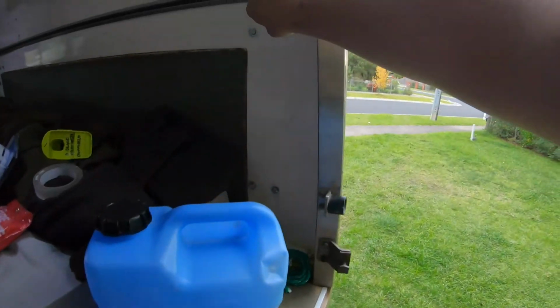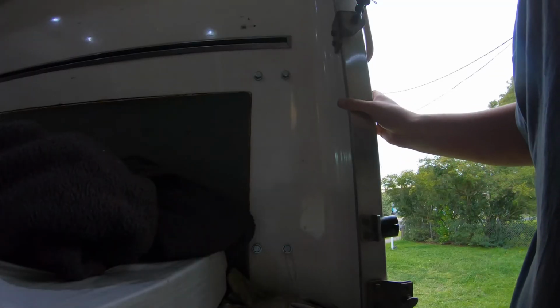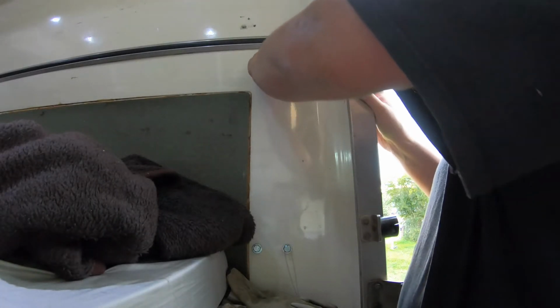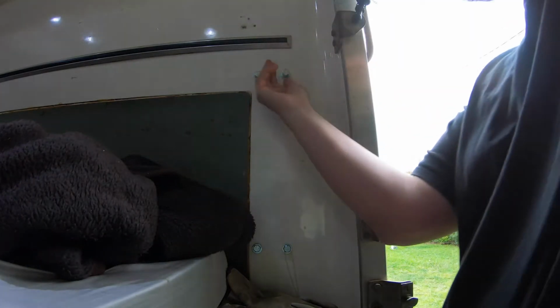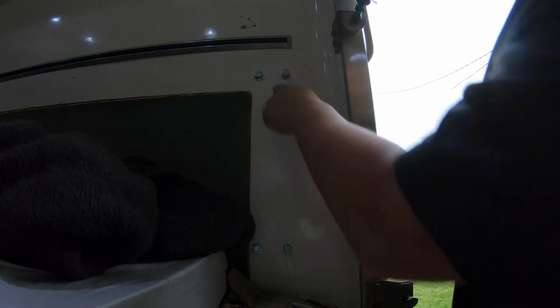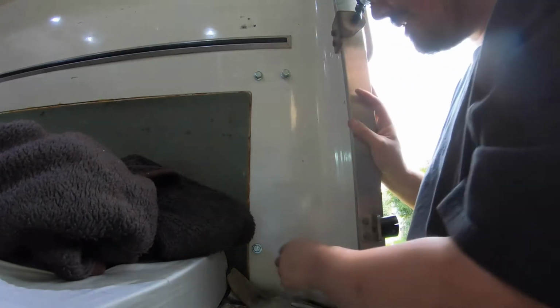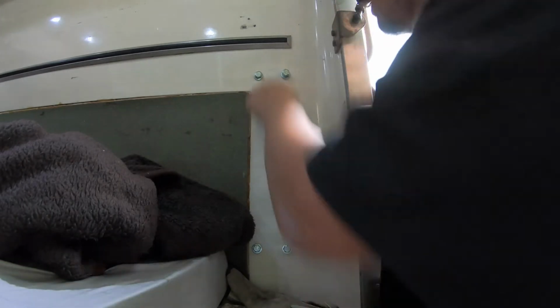The original gurney frames were mounted in here, and there's some captive nuts, so I think I'm going to stick one to the captive nut. The original gurney frames were removed by the previous owner. We did look at bringing them, but they're a lot of weight for not very much use for us. And I think the fiberglass has shifted since I put these in. I got new bolts to fit it, but I think I'll get my socket set.